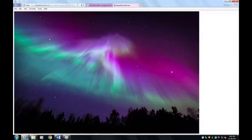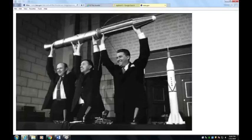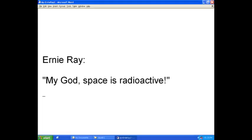And the first confirmation of this was in 1958, I believe, when the Explorer satellite went up, this satellite here, and it carried a Geiger counter, which measures radiation. And the radiation was so strong that it knocked out the counter. The gauge went off scale. And Ernie Ray, one of the scientists involved with this Explorer launch, said, "My God, space is radioactive." And indeed it is.